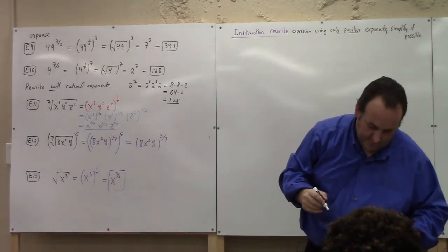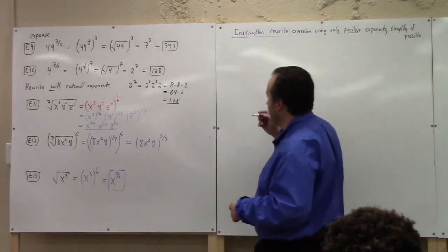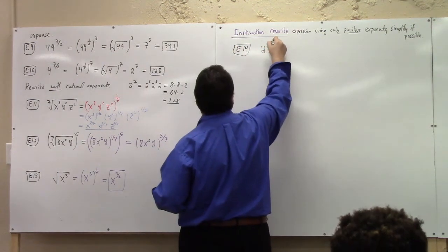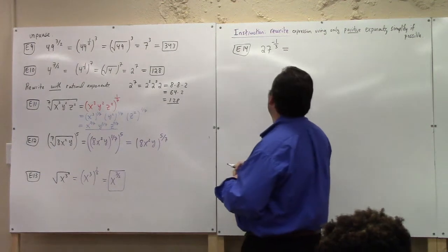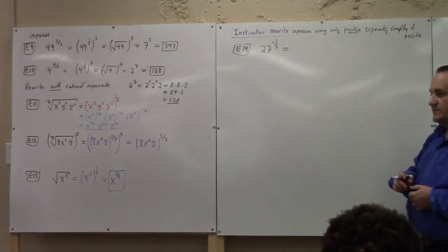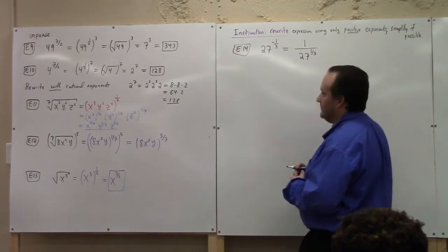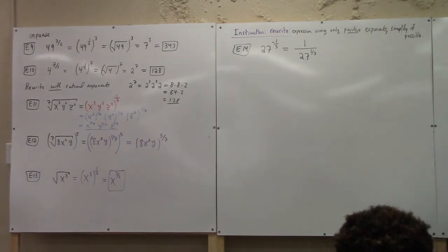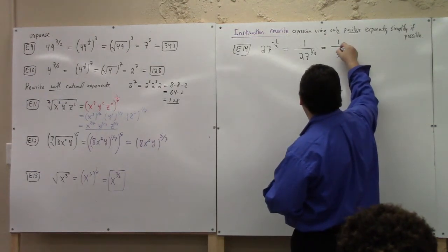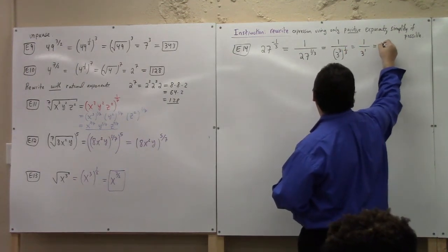So again, we're still in section 6.2. So here we have 27 to the minus 1/3 power. So how can I rewrite that just using positive exponents? What does that mean? That's 1 over 27, right? To the 1/3 power. What is 27? 27 is 3 cubed, right? So we're actually having 3 cubed to the 1/3 power, which is just 1 over 3 to the 1 power, which of course is just 1 over 3.